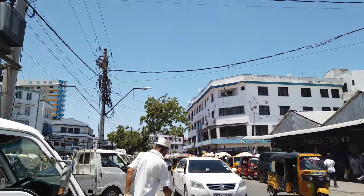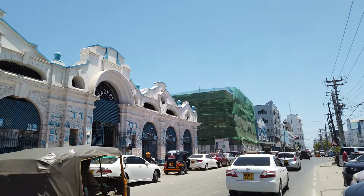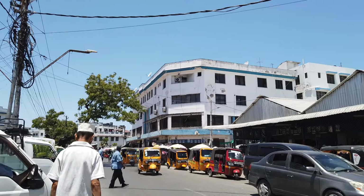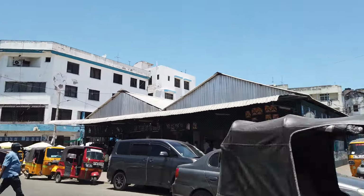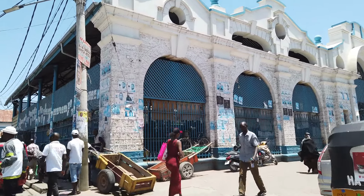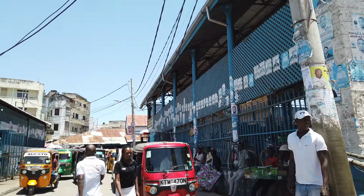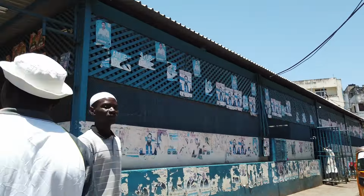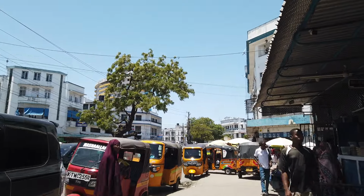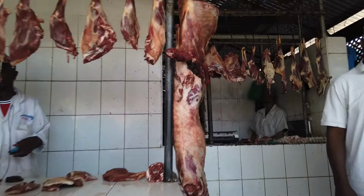Let us show you around Marikiti as the footsteps walk you around Marikiti. Marikiti is a market in the CBD of Mombasa City, and we want to explore inside the market and see what happens around it. So there are main streets here of Marikiti. I don't know if we can start with the maize shop around here. Right here.